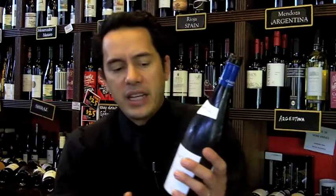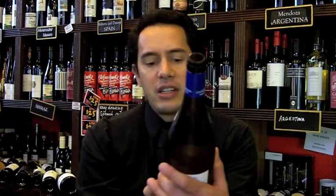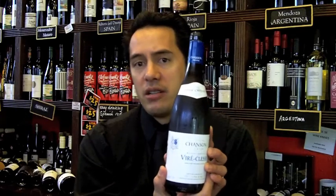So part of the difficulty with French wine, and maybe with Spanish as well, is sometimes understanding the label. This wine doesn't actually say Chardonnay on it, but the reference to Burgundy would make you think that this wine is Chardonnay.